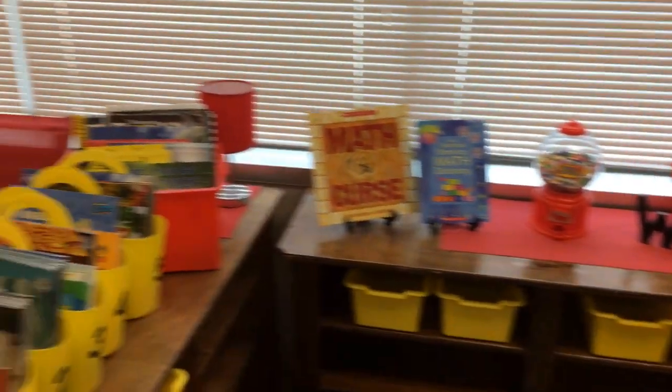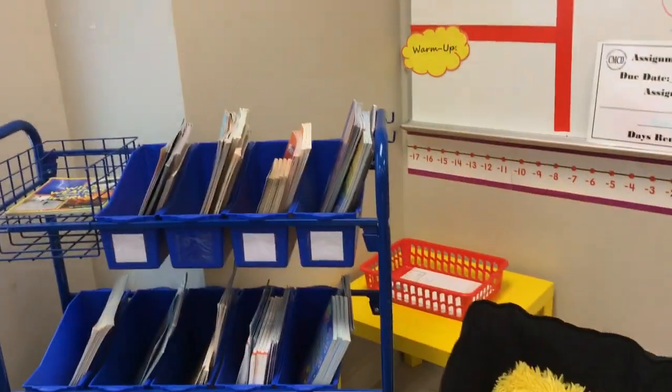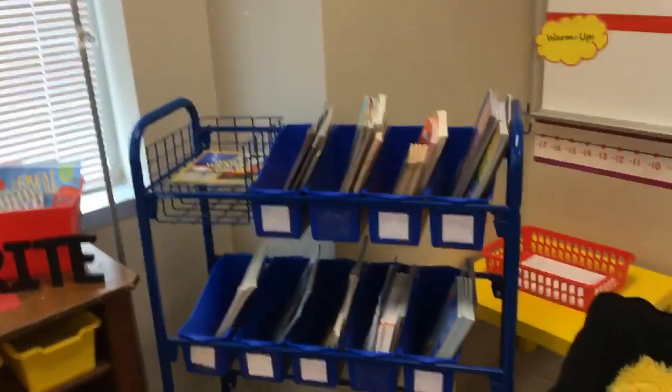And this is a math and science library. So I have tons of science books. I think the science books are on this side, and then the math books are on this side, and I'm getting a knock at my door.